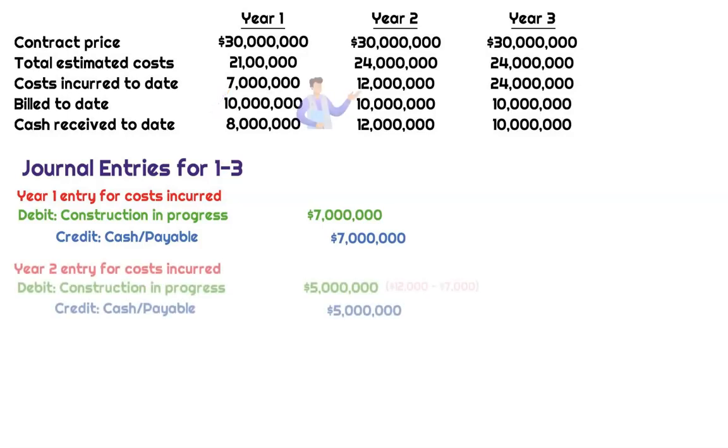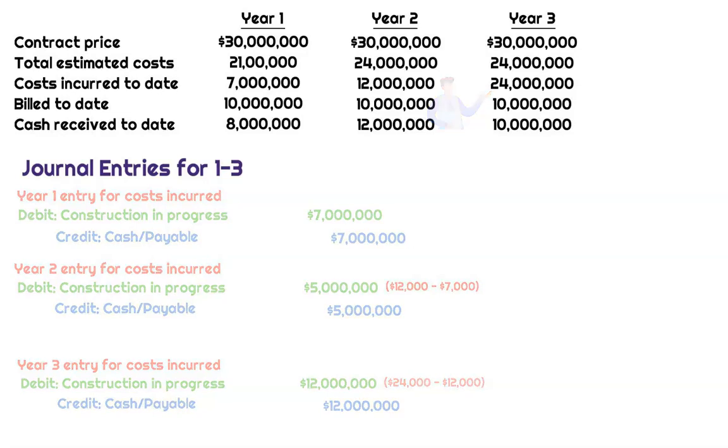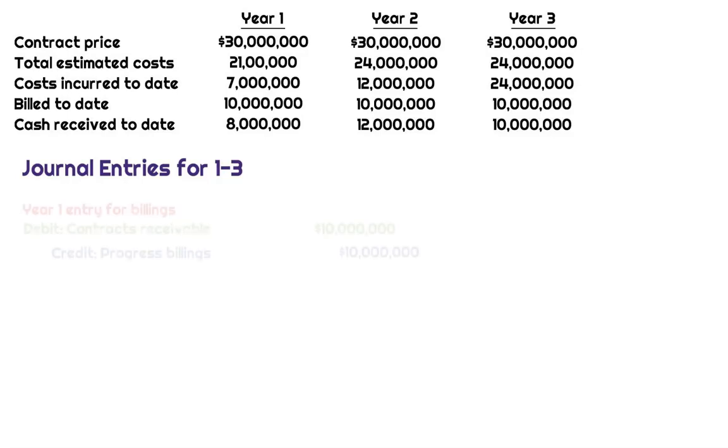Okay, so same story in year 2. Only in this case, we're going to incur 5 million as of year 2. All right, so a debit to construction in progress for 5 million, and we're going to credit cash or that payable again for 5 million. And the remaining 12 million is recognized in year 3. Okay, so same journal entries, construction in progress for 12 million, and the credit to cash or the payable for the remaining 12 million. So what are we recording for the billing, right?